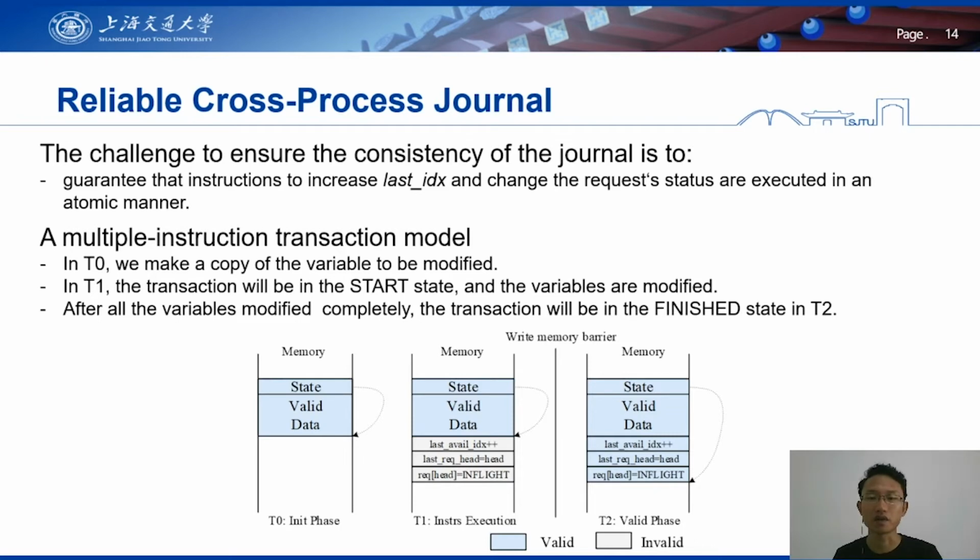So, we need to guarantee that the instructions to increase the last available index and change the request status are executed in an atomic manner. We design a multi-instruction transaction model to solve this problem. In T0, we make a copy of the variables to be modified. In T1, the transaction will be in the start state. After all the variables are modified completely, the transaction will be in the finished state in T2. If any failure occurs in a transaction, we roll back the transaction to erase all data modification with the copy we made in T0.